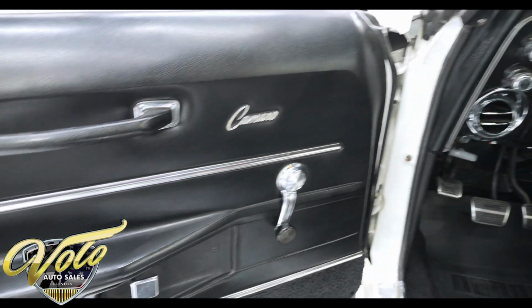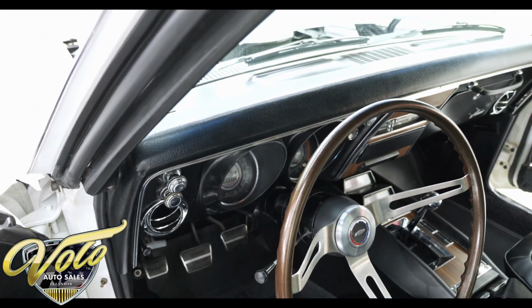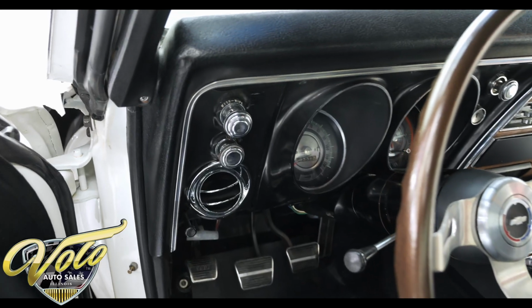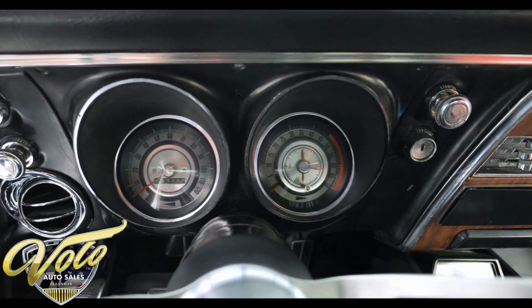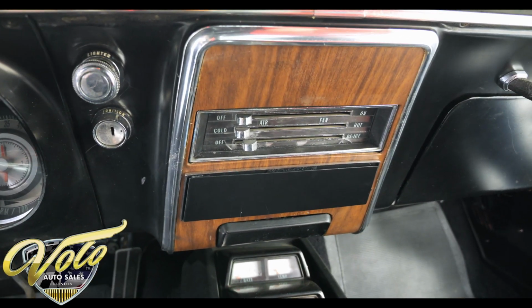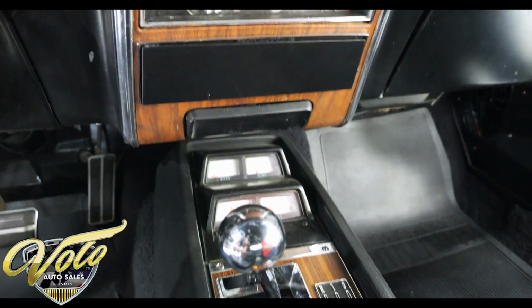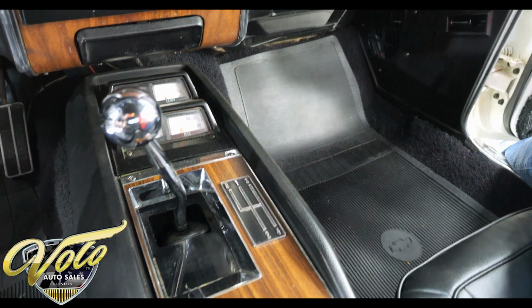the chrome Hurst 4-speed shifter. The dash pad was replaced, and the remainder of the dash nicely painted satin black. It's also equipped with the original speedometer and tick-tock tachometer, and it has the original heater control panel, a radio delete plate, and a deluxe wheel. And down on the floor, the carpeting looks fresh, as well as reproduction floor mats and a complete set of GM seatbelts.